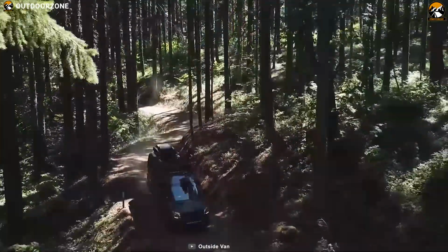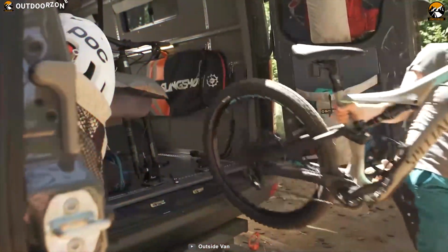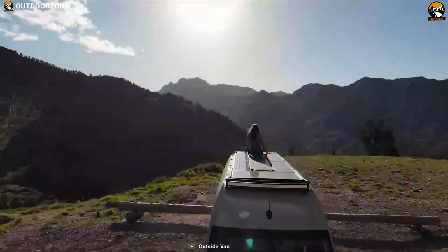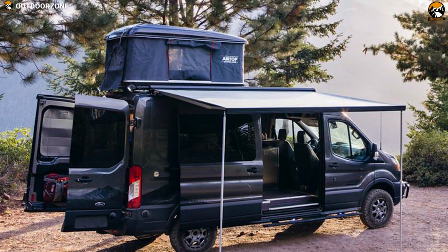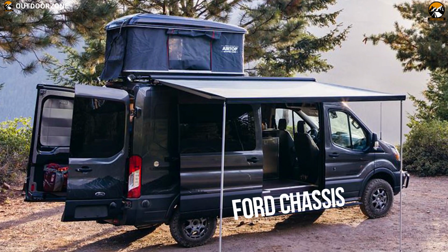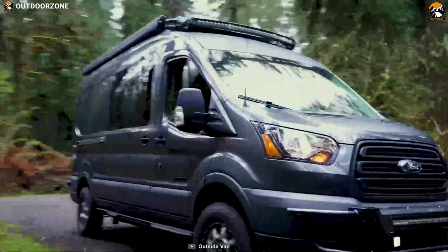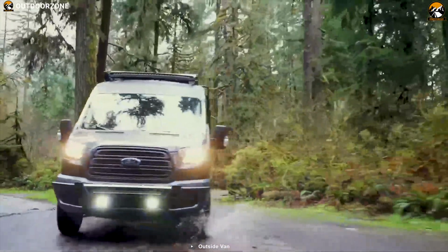Meet a small van for a big family. The Cascade from Outside Van is the perfect combination of style and function without compromising the comfort. Packed with industry-leading Ford chassis, this motorhome is powered by Kegley Motors, which provides you with a smooth and safe journey no matter wherever your destiny takes you.